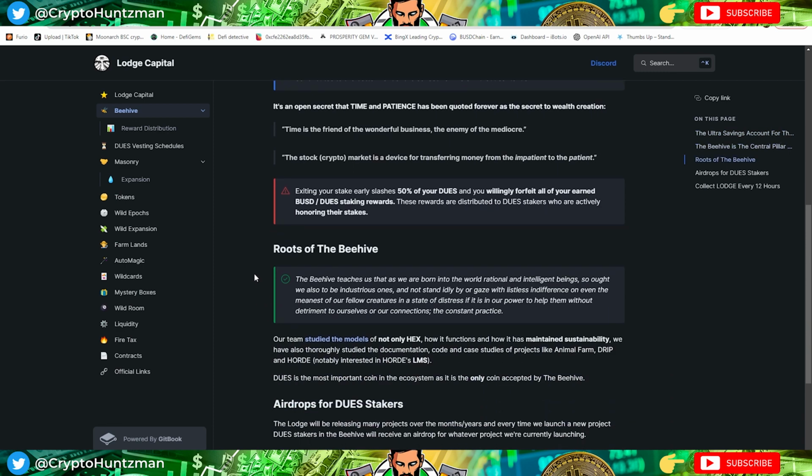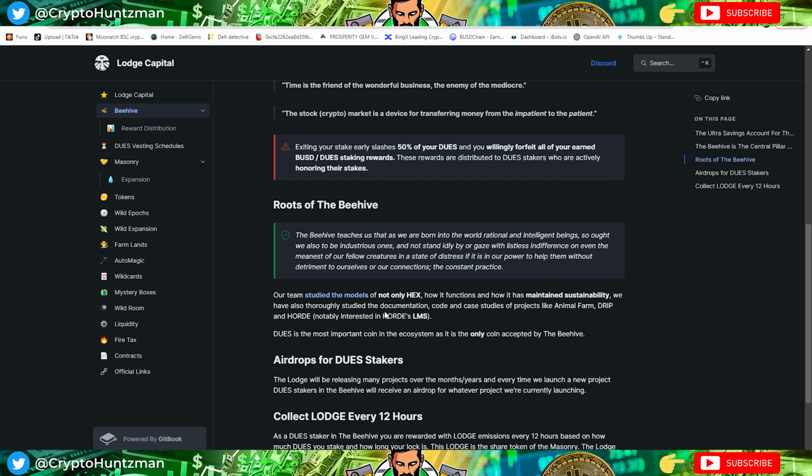So where is it? Our team studied the models of not only X, how it functions and how it is maintained sustainably. We've also studied documentation, code, and case study projects like Animal Farm, Drip, and Horde. Notably interested in Horde's LMS. Deuce is the most important token in the ecosystem, and it's the only token accepted into the Beehive.